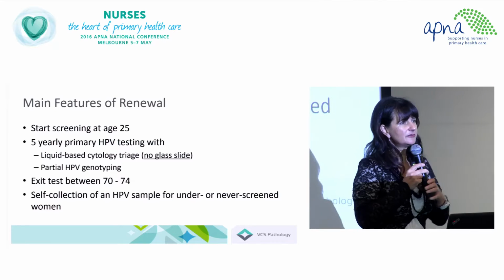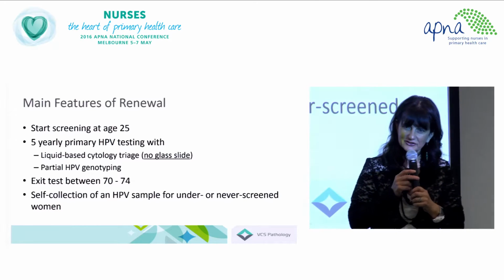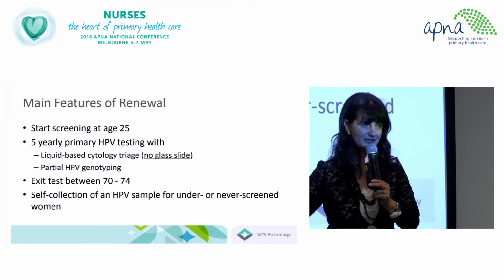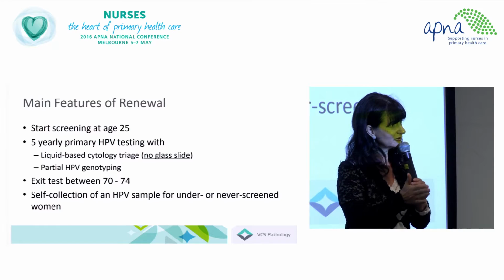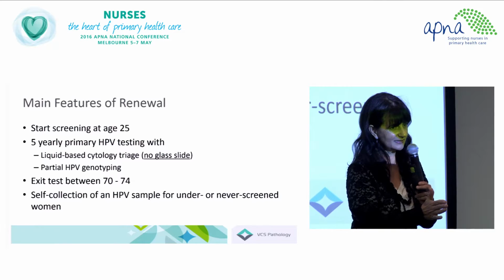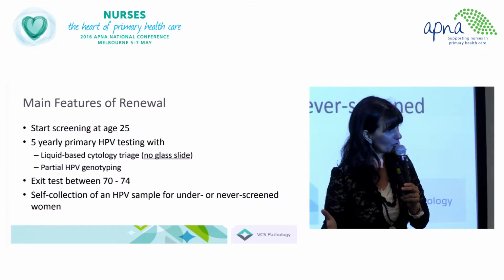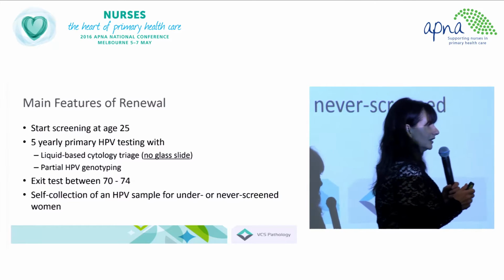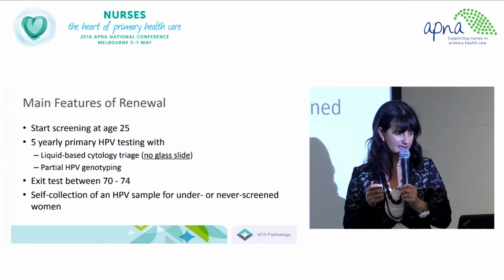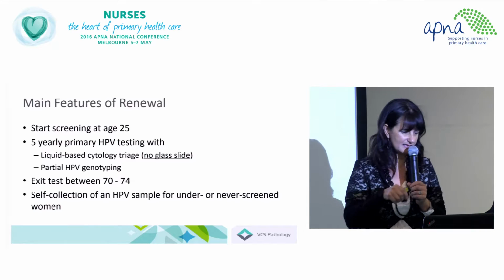We will use an HPV test as our primary test. So instead of looking for the end result of HPV infection, what we're going to do now is look right at the beginning, and we're going to look for the cause of cervical cancer and hopefully stop any major changes before they occur. We will do testing every 5 years for reasons that I'll show you in just a second. And we won't be doing it on a glass slide. We'll be doing it in a liquid-based sample.